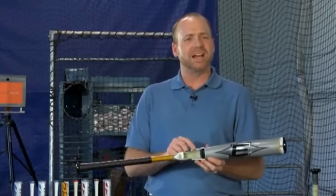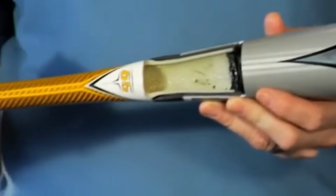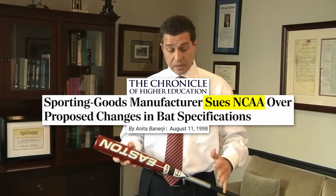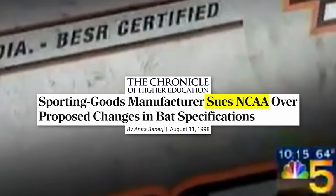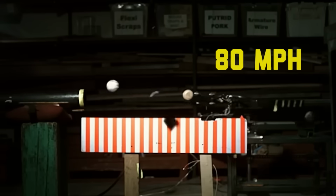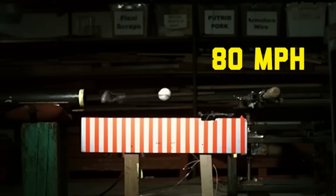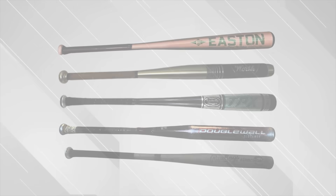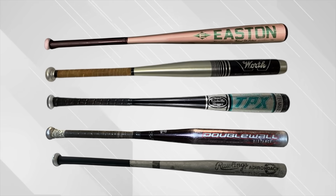On a mission to create the best bat possible, even with these regulations, Easton fought back, suing the NCAA, saying BESR regulations could ruin their business, successfully getting the NCAA to lower the bat speed in the BESR test from 80 miles per hour to 67 miles per hour. However, all the bats of the late 90s still failed.